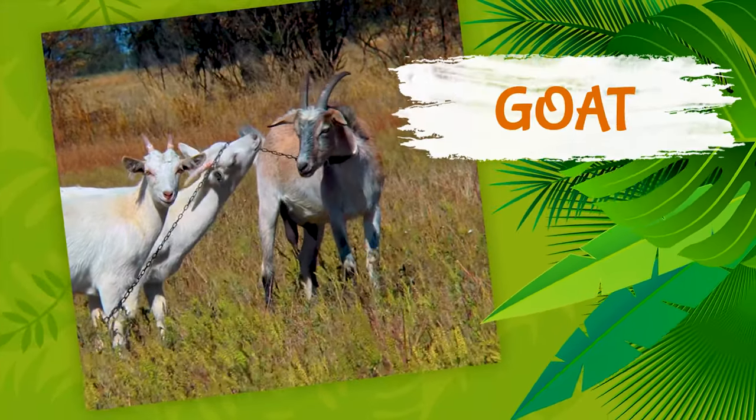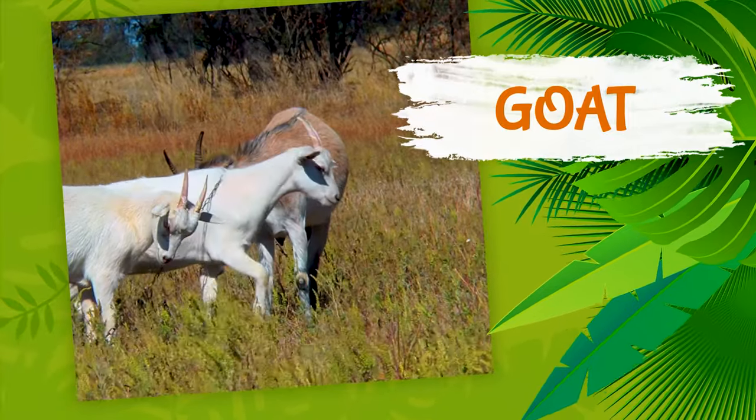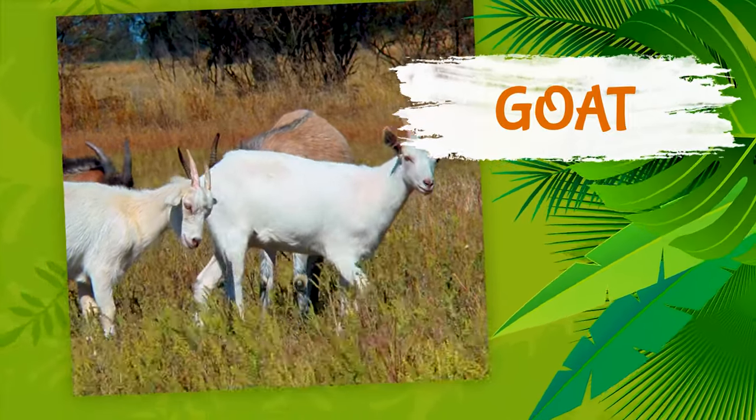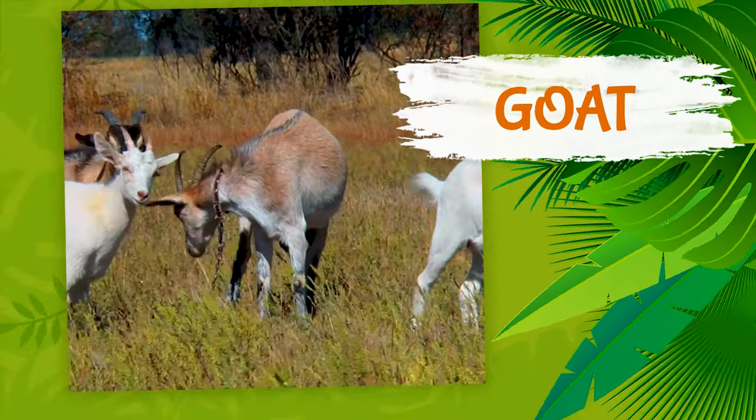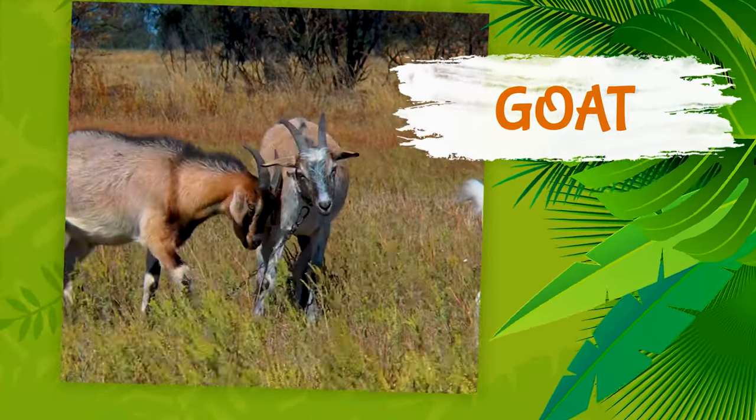Goat. It's a goat. Goats are very funny, they are jumpy, and they are very naughty.